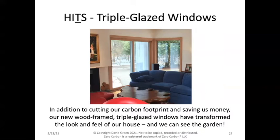There were a lot of drafts off the windows. There were drafts through the windows. And with no insulation in the basement, we were just getting very cold in that room. So this Fab Four overhaul of our house not only lowered our carbon footprint, not only saved us money, but it's made the house much more livable. Much warmer, fewer cold spots, and it's pleasant to be in our living room, even in the depths of winter, which it never used to be.